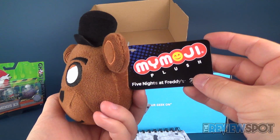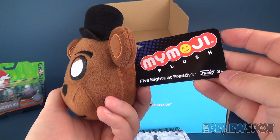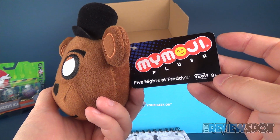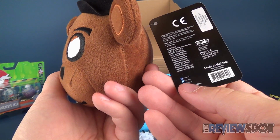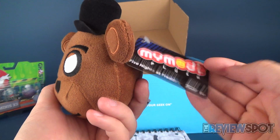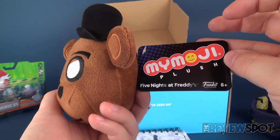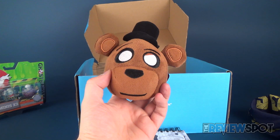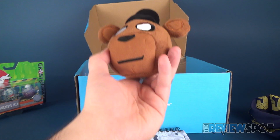Inside as well, we received a My Emoji plush from Funko. Oh, Funko, you just keep turning out more stuff. Five Nights at Freddy's. On the back, just got some Funko stuff going on. www.funko.com. My Emoji plush. Five Nights at Freddy's. I guess that's good if you just want the head. Don't need the rest of the body.